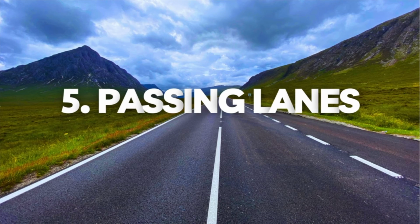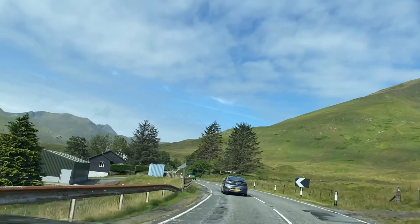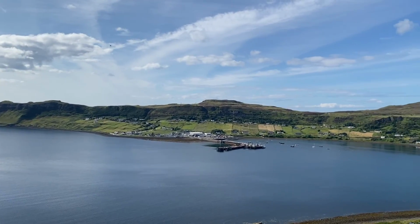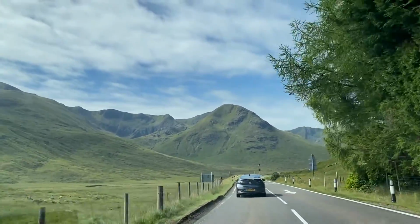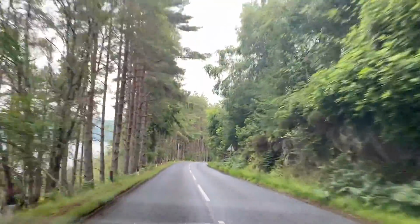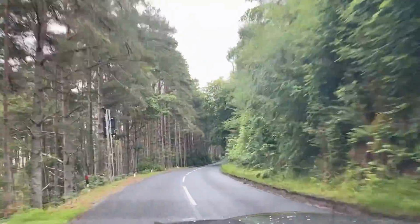Tip number 5 is that it's still relatively easy to overtake other vehicles. Despite the narrow roads, the highways have regular overtaking lanes, so that you usually don't have to wait very long to get past a slow-moving truck or motorhome. This is an important safety feature that removes the need to do anything dangerous like pass on the wrong side of the road.